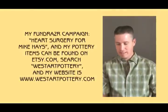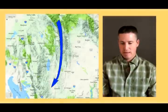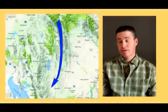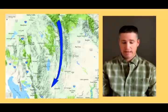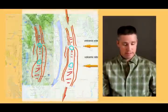Now, to get right into the subject matter here, the first image shows a very large blue arrow, and this is over a rift zone in western Wyoming. And there's this curvilinear pattern preceding it out to the west, and I'm going to explain why that is.